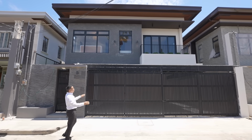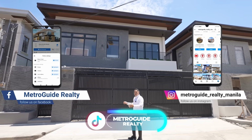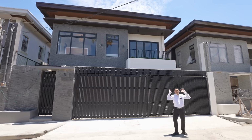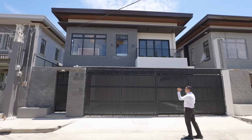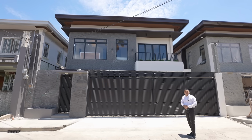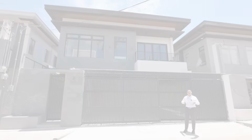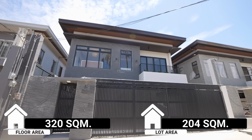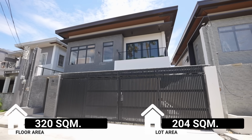The first thing we're going to take a look at is that modern facade. Very clean, polished, and well-designed. In addition, you also have a morning sun facing orientation. That means in the afternoon, the sun is already on the other side, making the front area of the house quite cool. This is also in a quiet residential community. In terms of the size of the property, it has a 320 square meter floor area with a total lot area of 204 square meters.